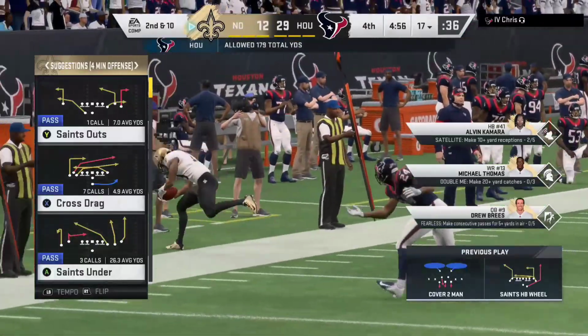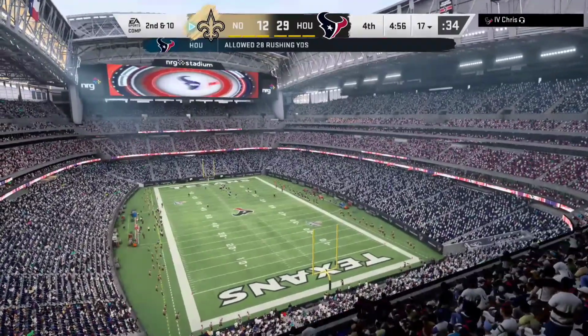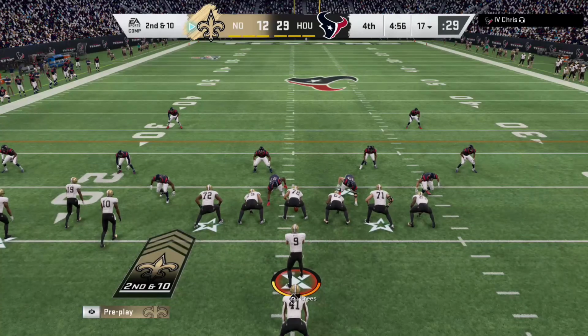Second down. At this point, down big, you'd have to imagine this defense are just going to sit back, blanket the field as best they can. Yeah, this is actually the easy part of the game for them because, just as you noted, they can sit back, keep everything in front of them.